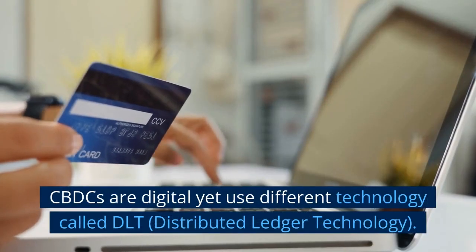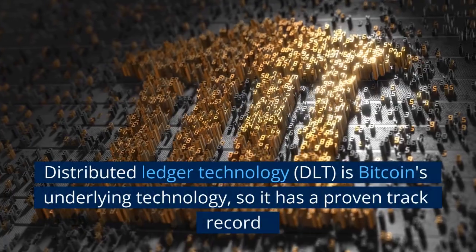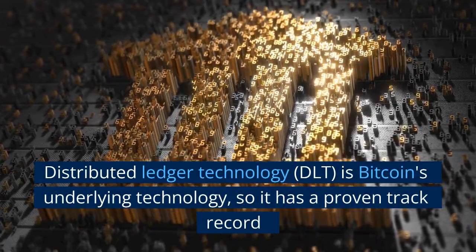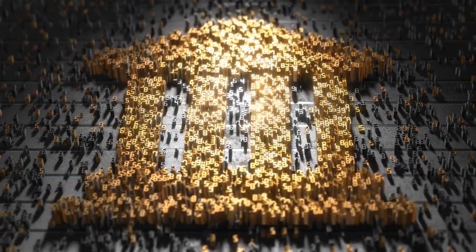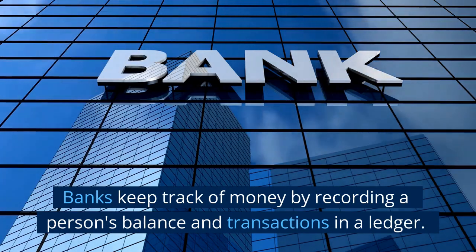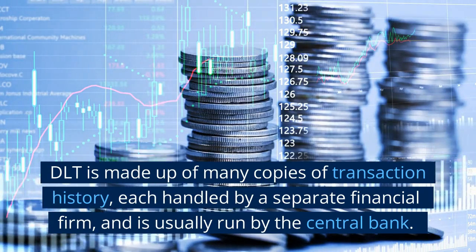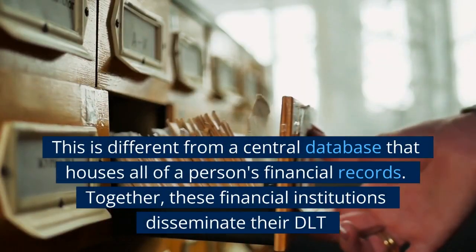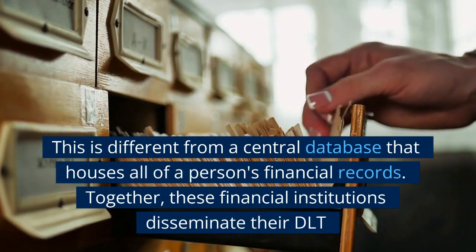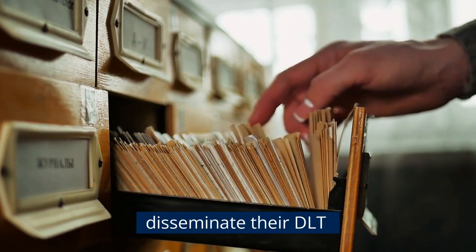CBDCs are digital, yet use different technology called DLT, Distributed Ledger Technology. Distributed Ledger Technology is Bitcoin's underlying technology, so it has a proven track record. Banks keep track of money by recording a person's balance and transactions in a ledger. DLT is made up of many copies of transaction history, each handled by a separate financial firm, and is usually run by the central bank. This is different from a central database that houses all of a person's financial records.